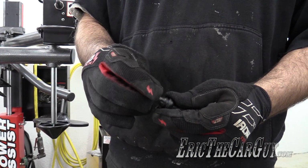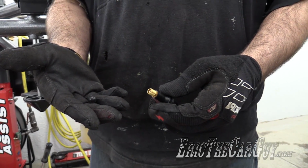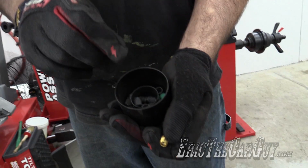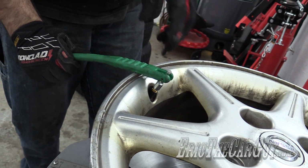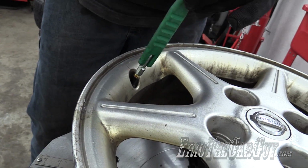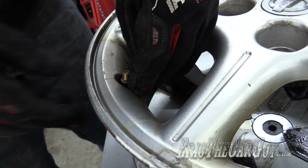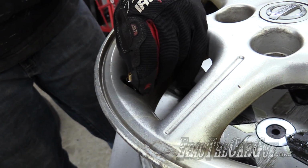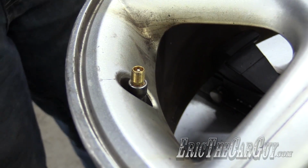Since I'm not going to be using the cap, I save these for vehicles that come in that don't have caps, right here in my little cap jar. Take that sleeve and just slide it right back down over there. Actually, when I put the cap on, it's fitting on there kind of loose if I'm honest. But when I put the cap on, it's not going to go anywhere.